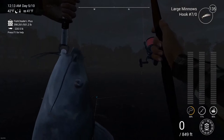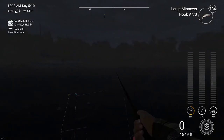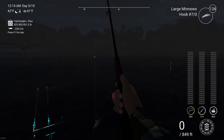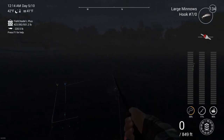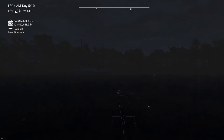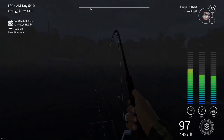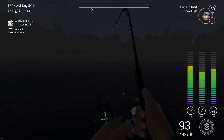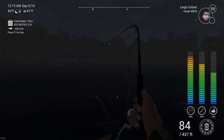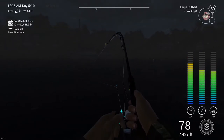Another blue. Are you a tiddler? See if we can cast in before we pick this rod up. There's definitely something on the line there. It's going crazy. And we've got two. Crap, they've both gone. Gonna up the tension here.